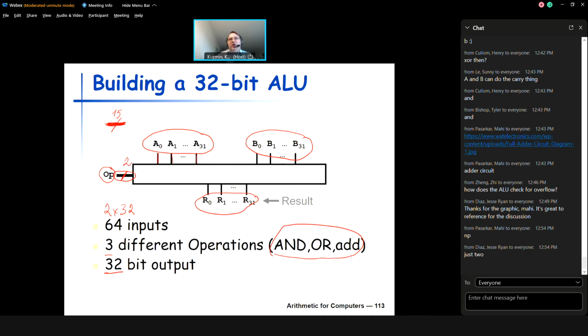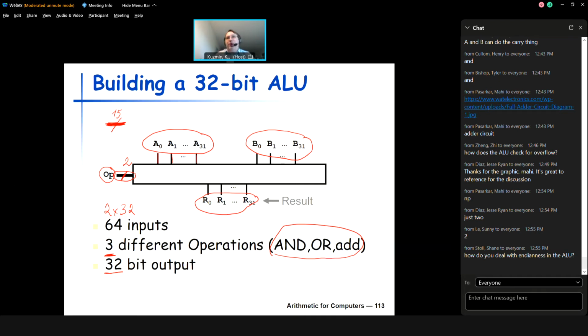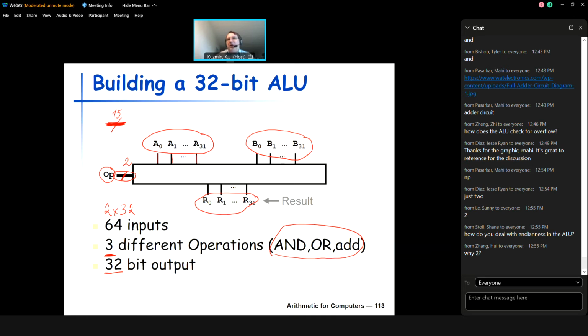All right, so 2 control signals for the OP will allow us to encode 4 operations, and we're only going to use 3 for now, okay? The 4th combination is just not going to be used at the moment. And later on, you will be asked to add two more operations, so you will have a total of 5 operations. And that's when you will realize that, oh, I need an additional control signal. I need to have now 3 wires in my OP because I need to have 5 operations.